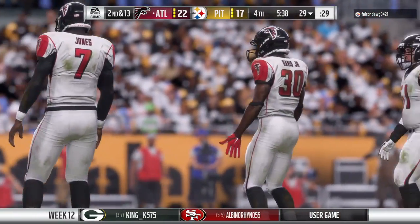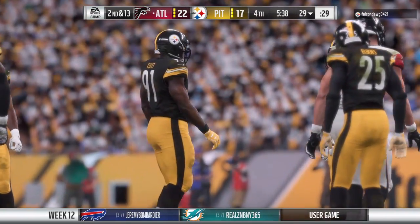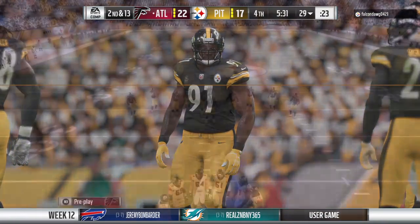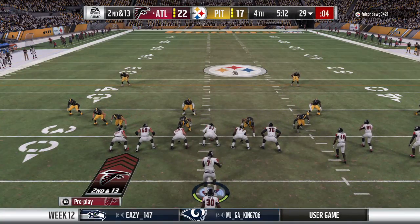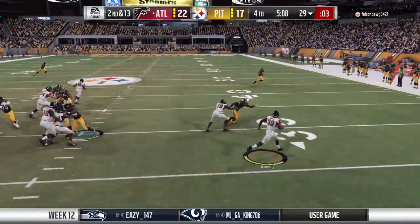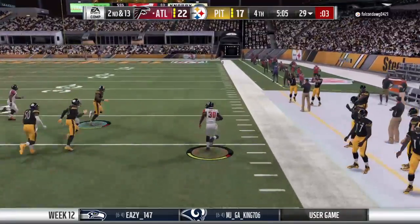You're trying to scheme someone open who will get to the QB and make sure he gets on the ground. In a run blitz, you're actually trying to cover up gaps, trying to cover up holes so they can't run the football. Defense in a good spot. Let's see how the offense responds with a 2nd and 13 now. Play clock winding down. And he'll give it here to his running back. He finds an opening past the 40.